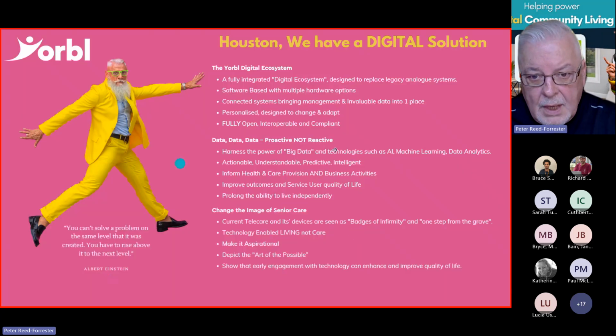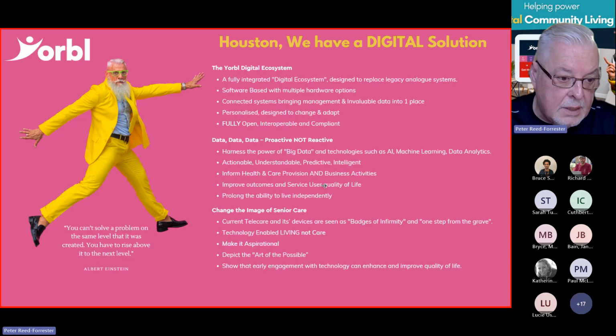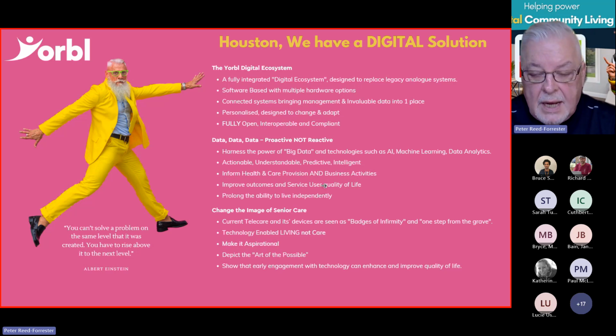So from us, ours is very much a digital solution. It's digital from the ground up. We never had an analog solution in the first place, so everything we've done has been designed and based on a digital architecture. It's a fully integrated, what we call a digital ecosystem. It's software based, in that the front end of it is an Android app that can be loaded and works on pretty much any Android device without the need for a physical telecare device. But there are multiple hardware options in terms of peripherals.